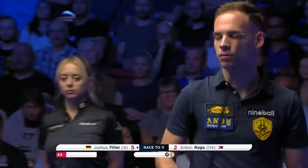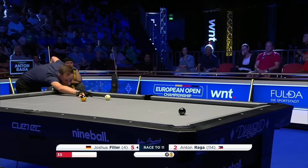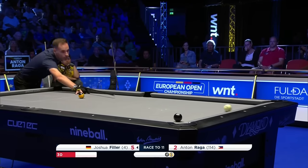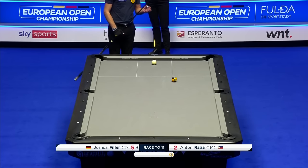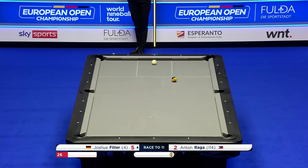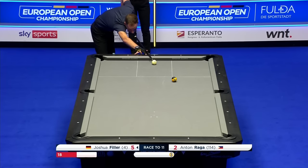Also, that camera angle always looks a lot easier, the shot. But this is thin. Wants this to bounce off the rail. Well, decision time. Taking it into the corner offers a more generous pocket. Is he going in the middle or is he going in the corner? Middle it is.